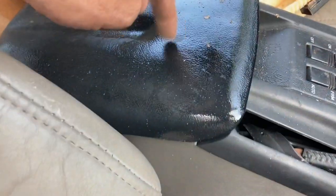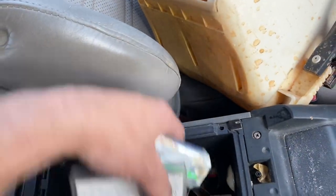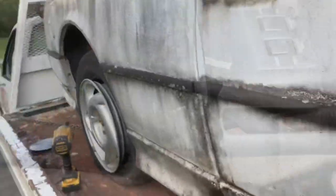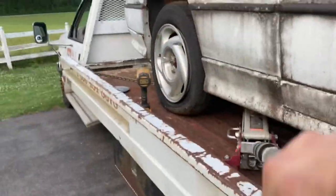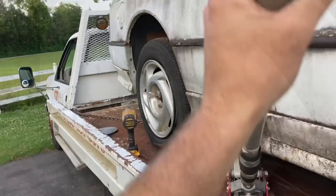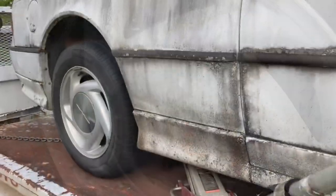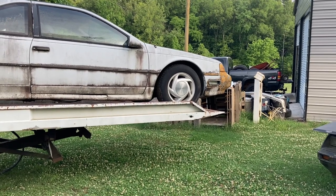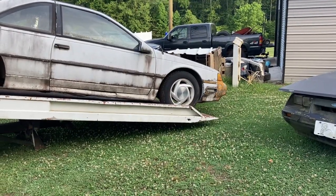Look at this goo. What is this? Oh, we got cassettes. Ah, look at that. Found it. I really expected this car for them to air up since it wasn't in the dirt. There we go. Oh, how close? I've never seen it.